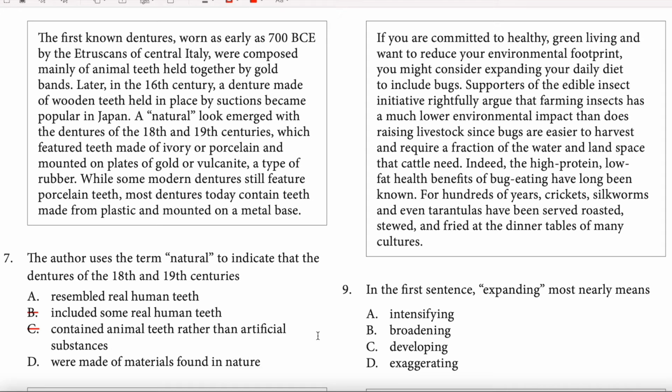Exactly. Now, D is really tempting here. It's going to be tempting for a lot of students. I guarantee it's probably the most common incorrect answer choice, because you just see that word natural, like natural, nature, bingo, nailed it. You know what I'm saying? So many kids are going to do that. We've got grown-ups taking this test too. So many people are going to pick answer choice D. But if you understand the passage and you understand the question, A makes a lot more sense.